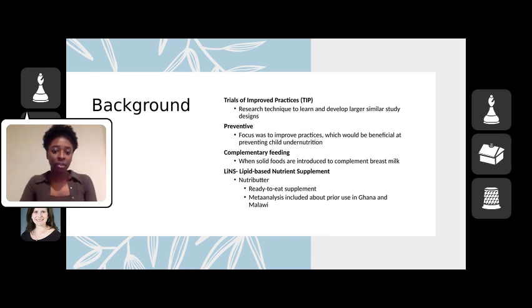So the complementary feeding that's discussed is referring to the introduction of solids to breastfed babies. And lipid-based nutrient supplements are something that has been used in Ghana and in Malawi. And the type of supplement that they use is called NutriButter, which is a ready-to-eat supplement.